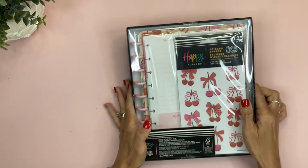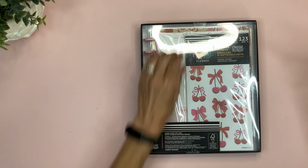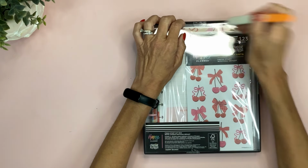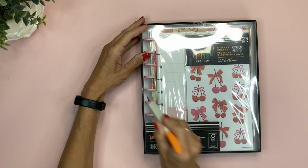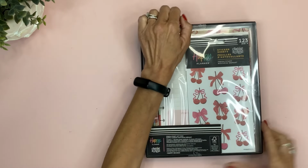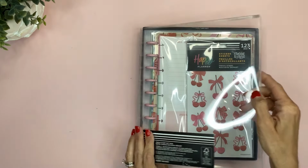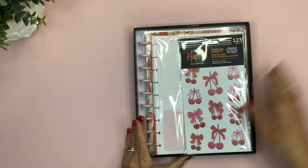Then I got a couple of these super cute gift boxes. This is called the Fresh Start gift box. So let me open this. Be a great teacher gift or just a gift for anyone that loves stationery and planners.